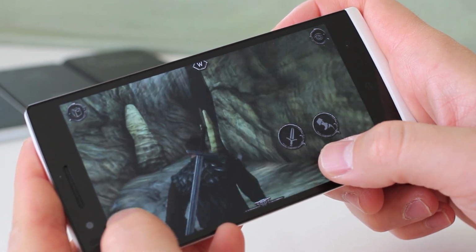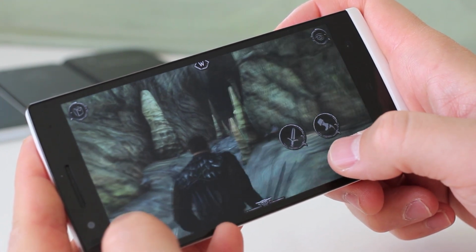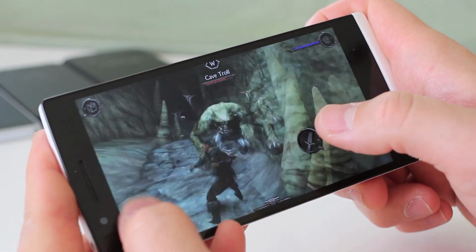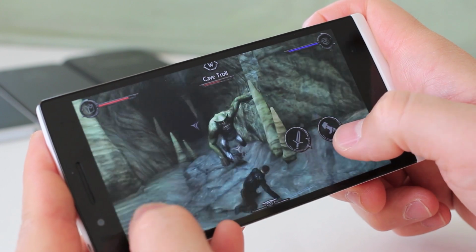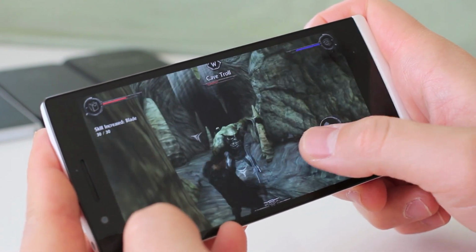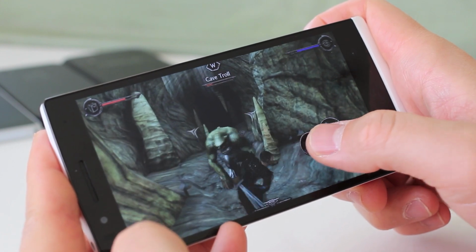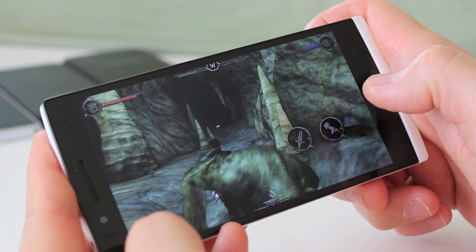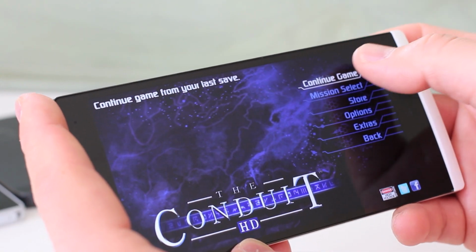And the controls are really, really good, and the frame rates are really smooth. And you can see here that it is playing without a problem whatsoever. And I think that you will not have problems playing the latest games on this. It has one of the better graphics chips out there. So you will definitely love gaming on this 1080p display.